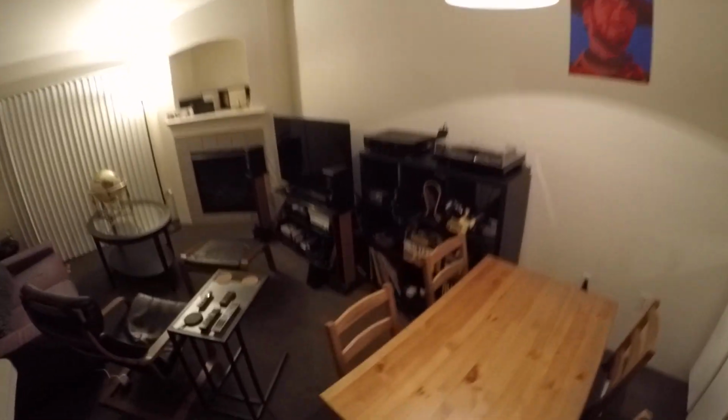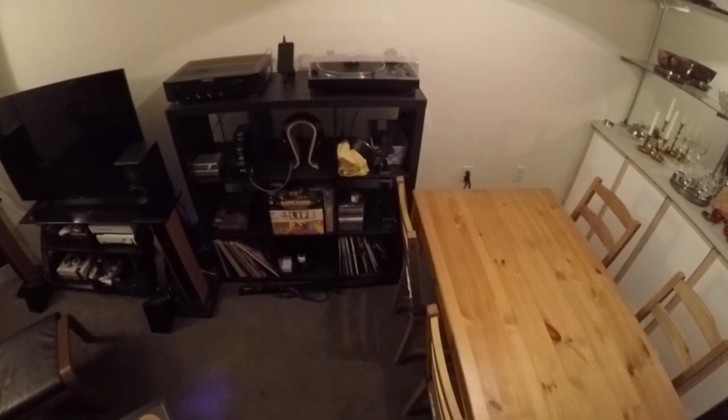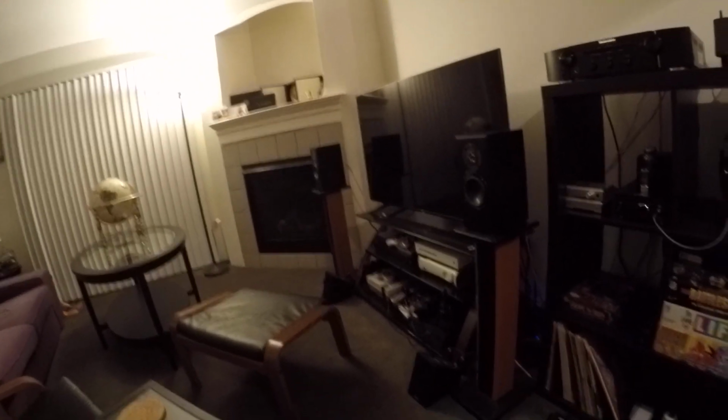So then, excuse some of the mess that you'll see in the kitchen. Here, I have my stereo set up and video game setup. And it's, again, a little messy. I apologize.